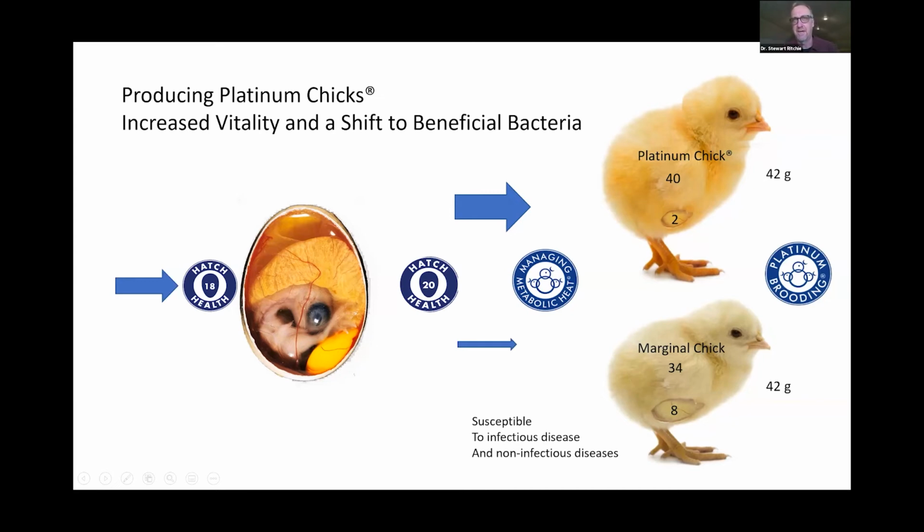And a lot of the hatchery experts have presented this over and over again. And I guess I'm just one to really emphasize how important it is to listen to the hatchery experts in optimizing chick development. And you can see this chick weighs 42 grams and this one weighs 42 grams, but there are differences, and we'll go through that.